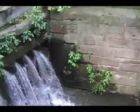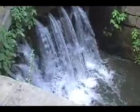The lockkeeper would live here with his family as part of his payment. Part of his payment would be that he'd have the plot of land and that he'd get a monthly salary. And his job was to come out whenever a barge would come through, 24 hours a day, 7 days a week, and operate the lock so that the barge can move on to the next level.